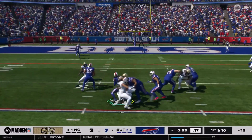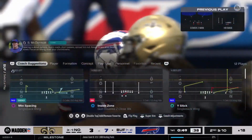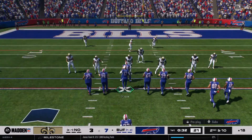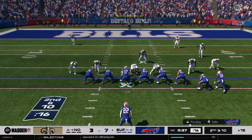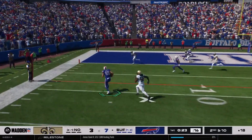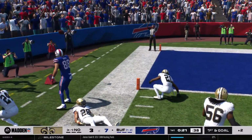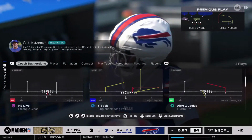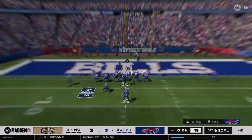They run it again with Cook. And this time they were ready for him as they'll stop him right at the line of scrimmage. The tackle made by Nicholas Morrow. Brings up 2nd and 10 at the Saints' 18. And now they'll throw with Allen. Finding Knox there, complete. And all the way to the 2-yard line there before crossing over out of bounds. His first catch, good for 16 and a first. Buffalo Bills.